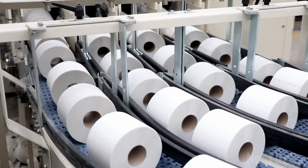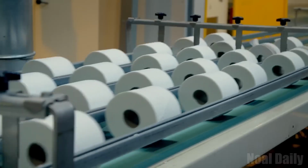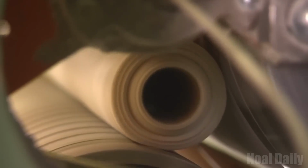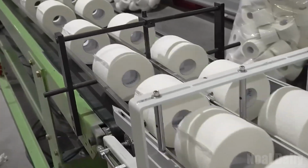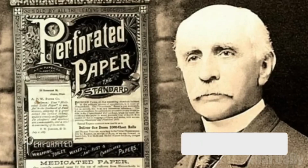Every day, around 83 million rolls of toilet paper are used across the globe. It's one of the most essential household products, but how exactly is it made? We visited a paper factory to discover how toilet paper is produced.